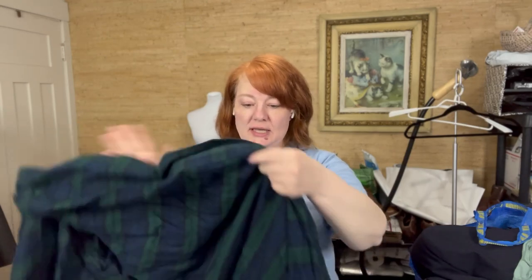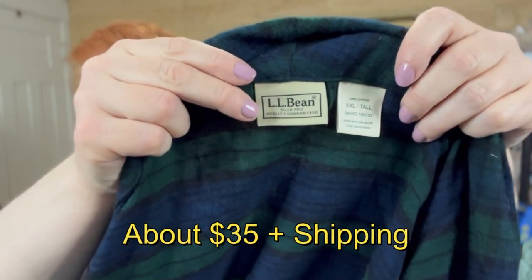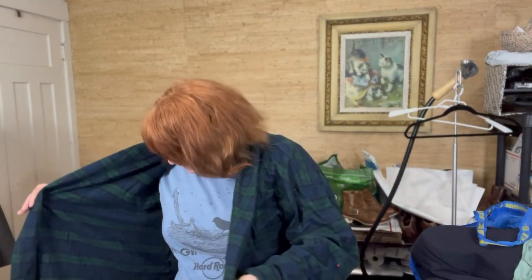What are you? Oh yeah, this is 100% cotton by Lands' End. No, LL Bean. Sorry. This is an LL Bean. It's 100% cotton. I think it's extra extra large, but tall. So I do believe this is men's. But it's a robe, and I found the tie. So, oh my God, where is it? Okay, there we go. Yeah, this is definitely men's. But then I found the tie and I thought, oh yeah, that's perfect. And I don't mind picking up these cotton robes because they're not bulky, not bulky like the big plush ones. Yeah, I need coffee.